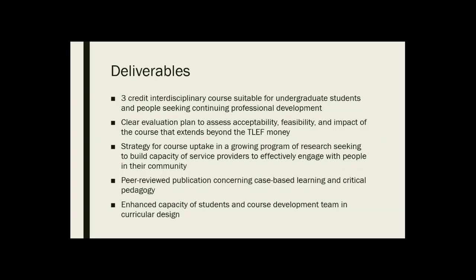It's a strategy for course uptake in a growing program of research that builds capacity. So I have a program of research where people who are actively engaged in the work need to take this course outside of the clinician component of this. So how are we going to balance and work on that with a strategy that it can fit into that? And it's not just me, it's the partners that I work with across Canada in particular.